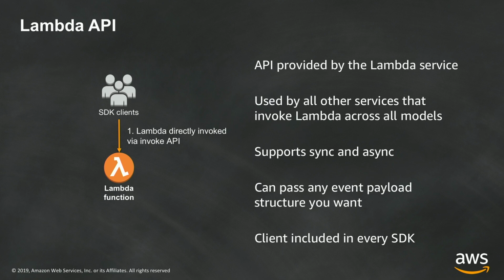AWS Lambda also provides APIs. So instead of directly using the API Gateway, you can directly invoke Lambda functions through the Lambda API. And these are used by all other services to invoke the Lambda functions within the ecosystem. It supports both synchronous and asynchronous invocation. And you can pass any payload directly to the Lambda function when you are using the Lambda API.